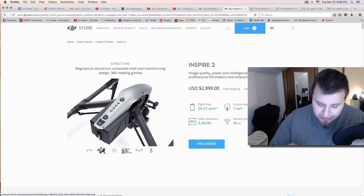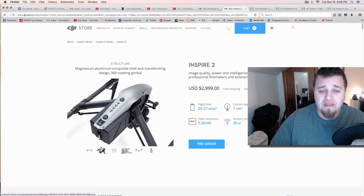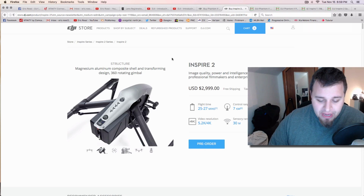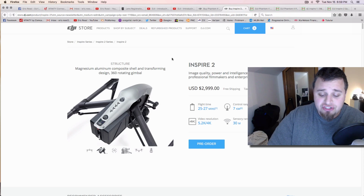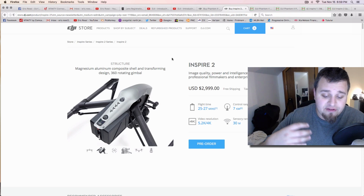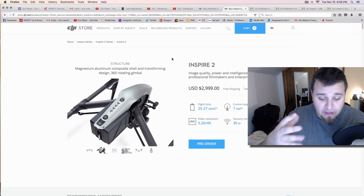Dual batteries will get you about 27 minutes of flight time. So that's a bit different. It's a bit better than the Inspire 1. And they're also saying it's going to be better in more drastic weather conditions, which is going to be a big, big deal. It's also going to be very big in regards to video specs. It's going to concentrate on shooting. You can do 5.2K in CinemaDNG RAW. You'll be able to do Apple ProRes and everything like that. If you're a video head, you will like all that stuff.